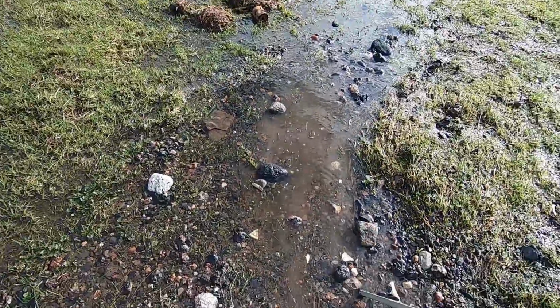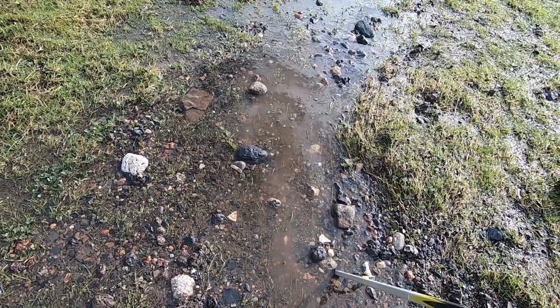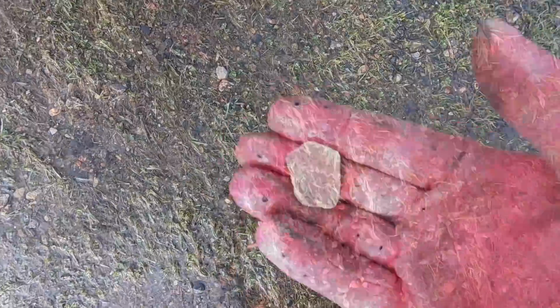Right, turning this way so you can hear me, so the wind isn't so strong. I'm going to walk up this little bit. Now don't forget, shout if you see something. Oh, nice piece of river glass. Next door to what looks like another piece of river glass. Oh yes.